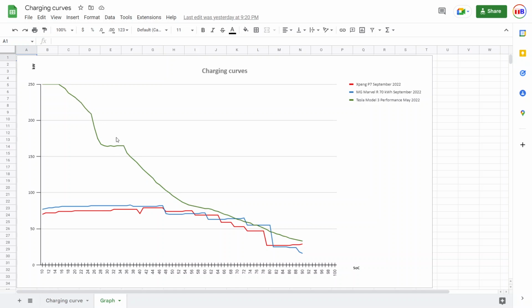It could seem like it wanted to go here, but then it needed a throttle, and then it just went flat. I don't know if this is some kind of thermal throttling, because normally Tesla will have a very even charging curve, as you see here in general. And then on the bottom here you see the two Chinese cars, or MG Marvel being slightly faster than the P7 despite having a slightly smaller battery even.